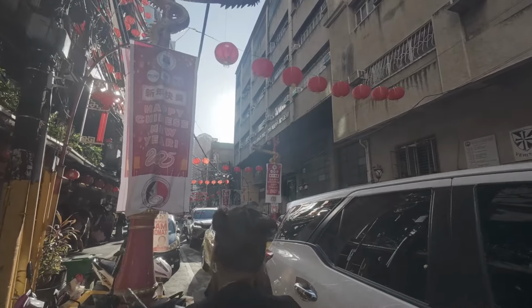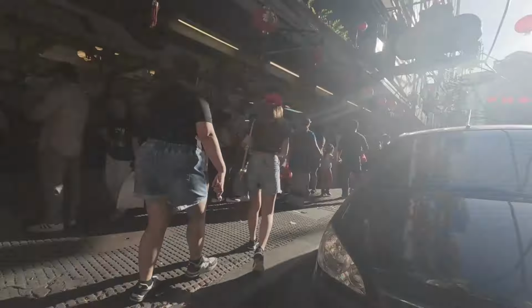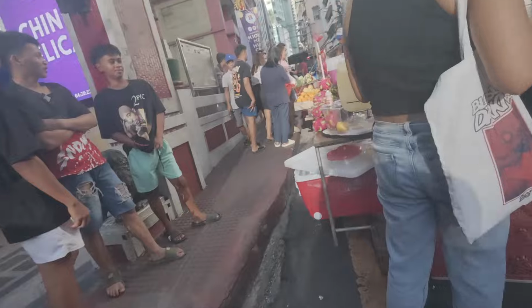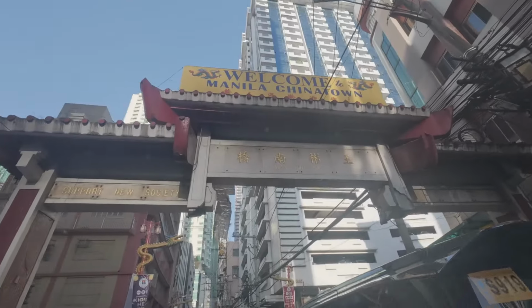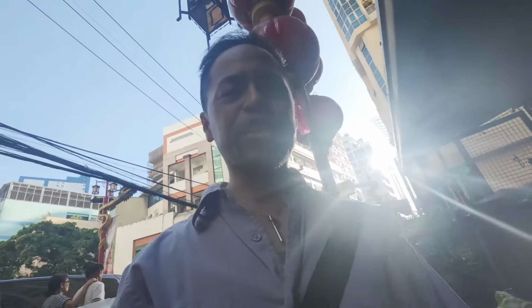Man, there's a lot of activity going on here. I have to be careful. A lot of people. Wow. It's just congested, but it is quite the experience. Oh, and it's very dirty. Ooh. And there's a strange smell.